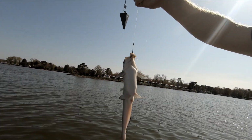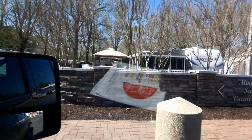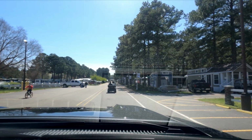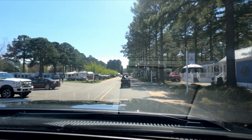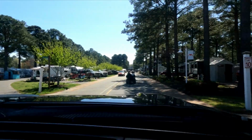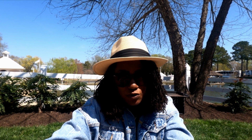Yes, sir. Nice. So today's review is of the Bethpage Campground, located in Urbana, Virginia. The check-in process here is really smooth. Upon arrival, you'll enter the park through the guarded gate. From there, they'll give you your packet and assist you to your site. You'll simply pull forward and a golf cart will direct you. Check-in is at 2 p.m. and check-out is at 12 p.m.